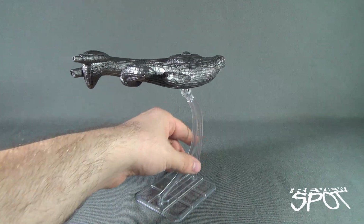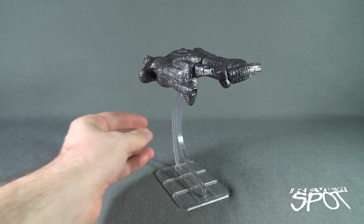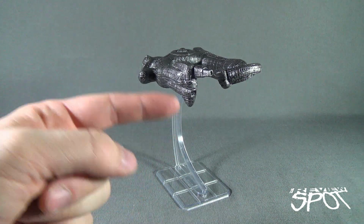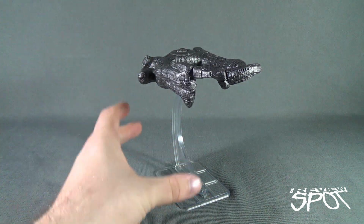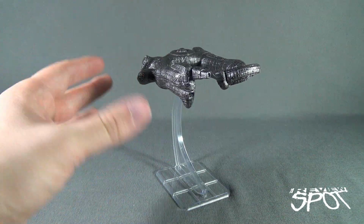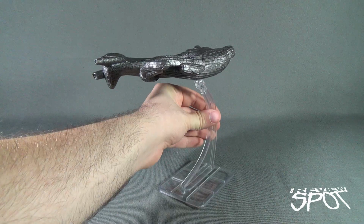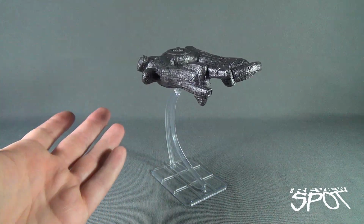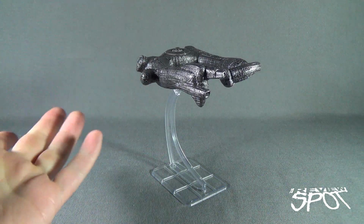It displays fantastic though, getting it with the clear display stand. I wish though, seeing this being incorporated with the Derelict ship, that the Aliens dropship also had this little extra stand, so you could actually have it floating. I mean, truthfully, the dropship flies a lot more in Aliens than the Derelict ship flies in Alien.